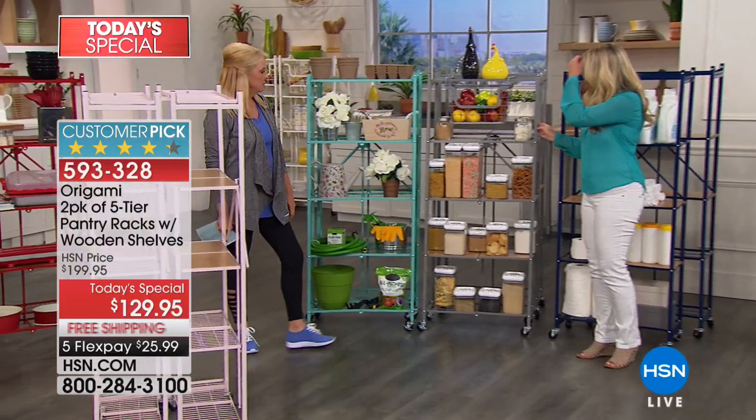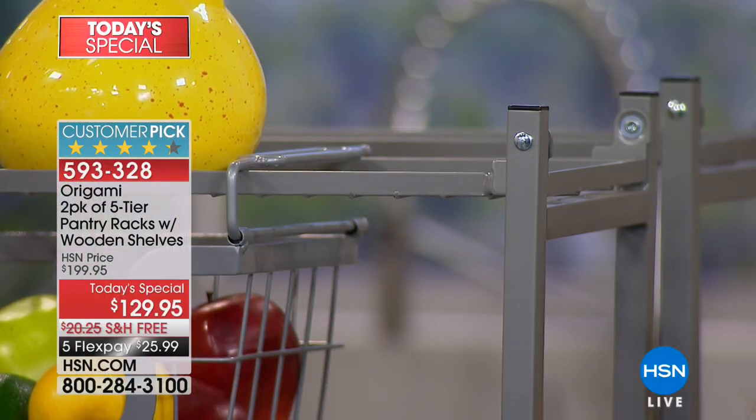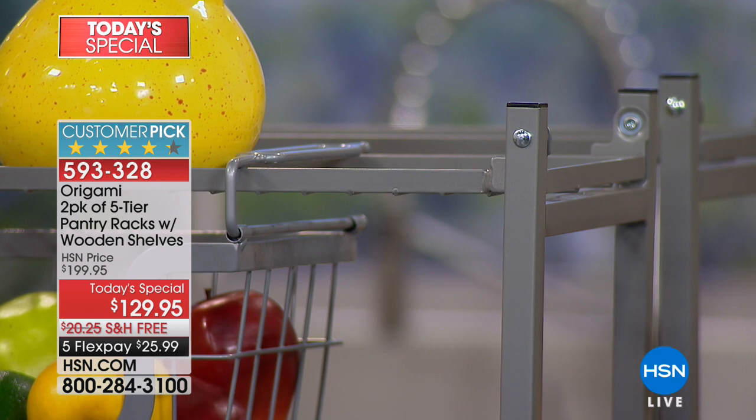All right, so this is silver. We're calling this silver. This is the closest thing we're going to have to stainless steel. So if you're somebody who wants to maybe match it back with your stainless steel appliances, if you like that solid industrial look, you're going to get that with the silver.